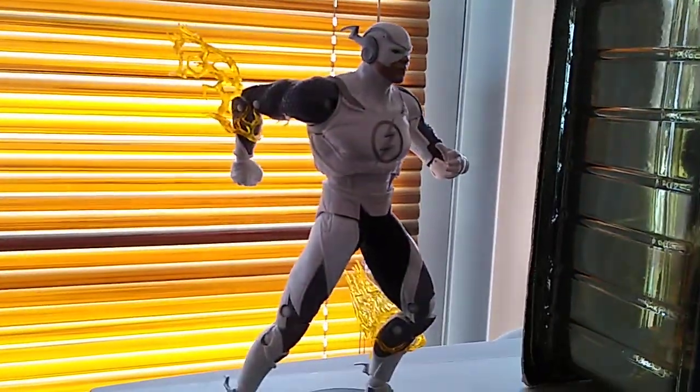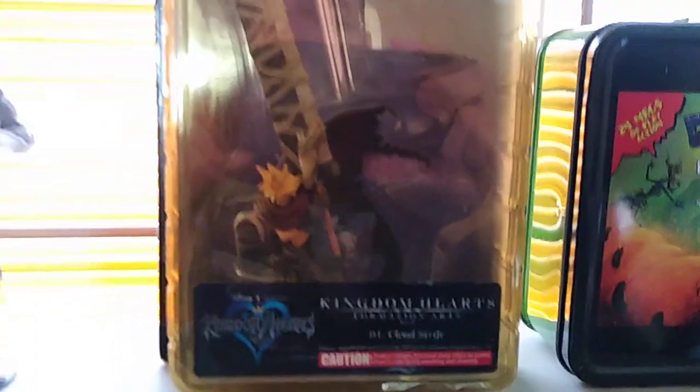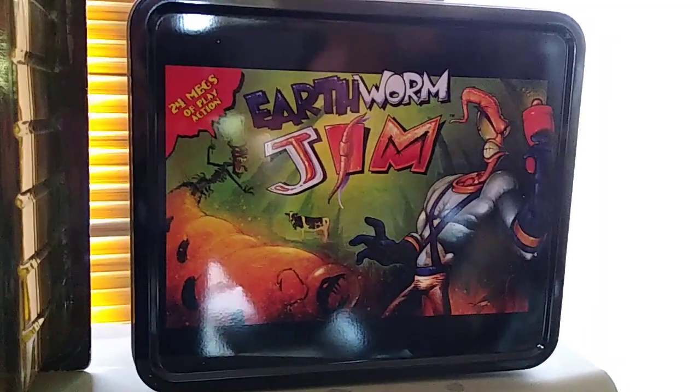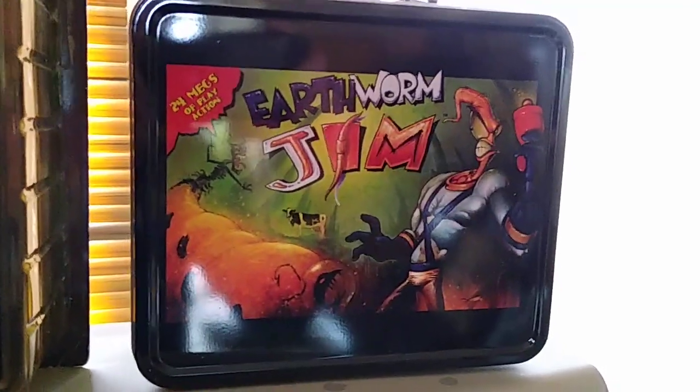And it didn't have the remote for it, but I bought one of those universal ones, and I programmed it to work on the TV, and it works freaking great. And on the top here, we got a McFarlane Toys Flash action figure from Injustice 2. A Cloud Strife statue of him from Kingdom Hearts 1, still sealed in the packaging. And an Earthworm Jim lunchbox. I recently found that at Goodwill for $3, and I was like, I have to have this.